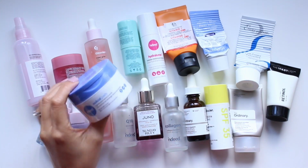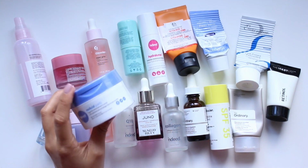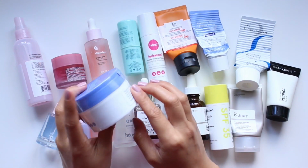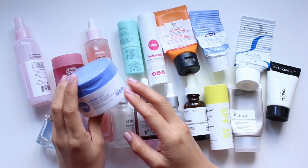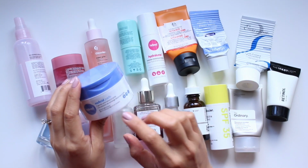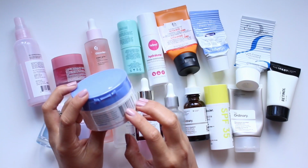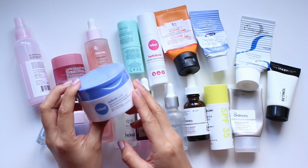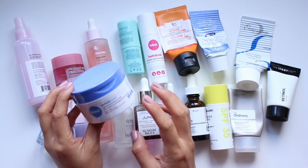I did receive the no acid pads from Indeed Labs. I haven't tried it yet. As you can see, it's still sealed, but this is that same idea. They're pre-soaked pads, although they don't have any actual active acids in it. I'm not entirely sure what is in here, but I haven't tried it yet, so I can't really tell you if it's good or bad, but I will report back.